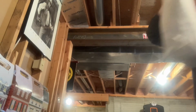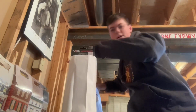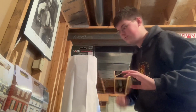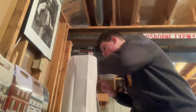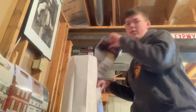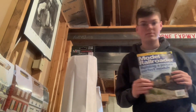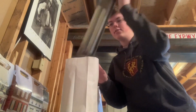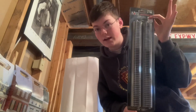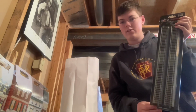Now I am back with an even bigger haul. That's right, two bags. Two bags of model trains. Beginning quite humbly with Model Railroader magazine. Gotta be up to date. And this poking out here. More Unitrack, of course. It was bound to happen. I got some last year, I got some this year.